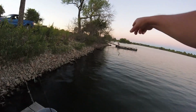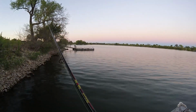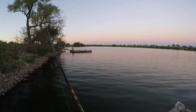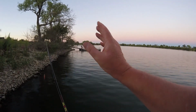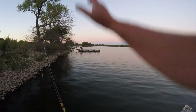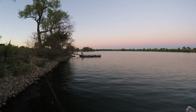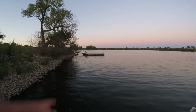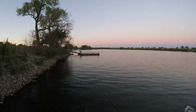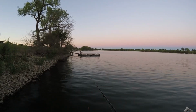Well, I just saw, oh, there's a bass right there. You see that? What in the world? He stuck his freaking head out of the water. I thought it was a turtle at first and it shook and then he jumped. Oh, I think he's hooked. Or he's choking on something. He's floundering over there. That's weird. I wonder what's wrong with him.